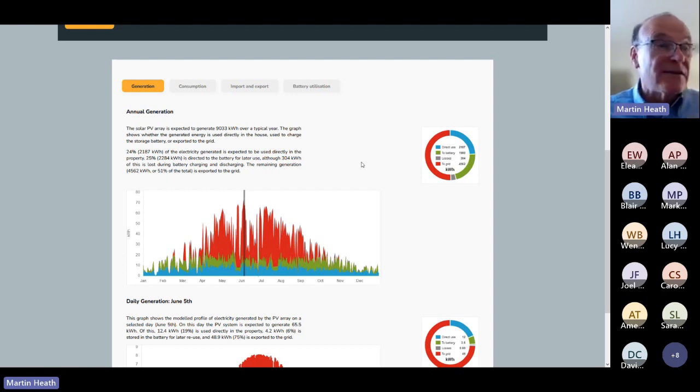In this particular case, you can see over the year, the blue is how much of the solar PV I'm actually using on site. The green shows how much of the excess solar PV is being put into the battery for use later on, and the red shows how much is going back to the grid. So this is with a 10 kilowatt solar PV and a rather large 11.6 kilowatt hour battery.